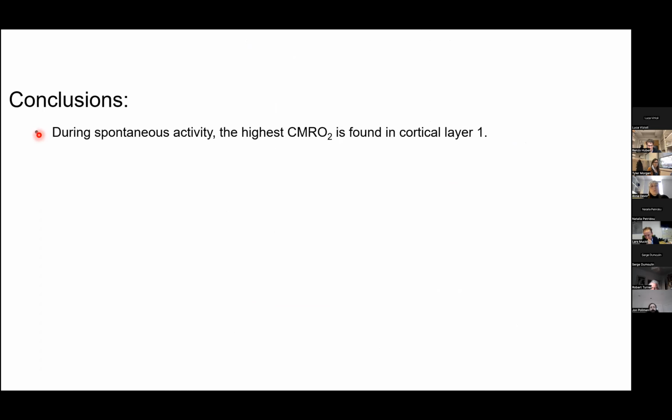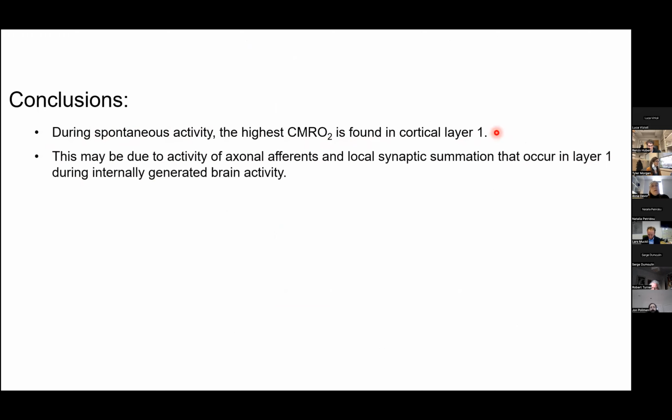So to conclude, these measurements basically show that during the spontaneous activity, which is called resting state, but historically, we have been calling this just spontaneous neuronal activity, the highest CMRO2 is found in cortical layer 1. Well, this is what our measurements show. So we don't know why.